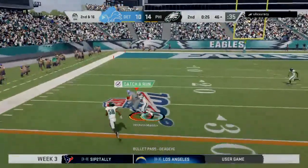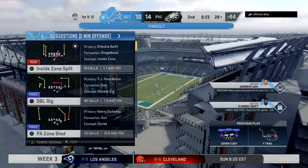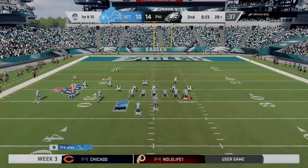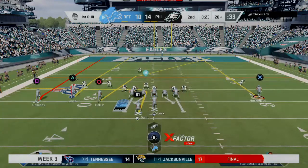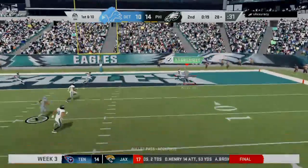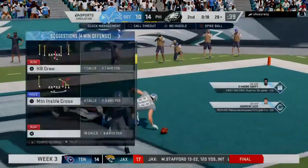Back to throw. Luck. Catch is made by Hockenson, the tight end. The Lions now going to use the second of their timeouts as the stoppage will come with 23 seconds to go till halftime. Luck now 8 of 11 in this first half. He's got it 1st and 10. From the gun, here's Luck. He's going to take a shot for the end zone. And it's knocked away and incomplete.